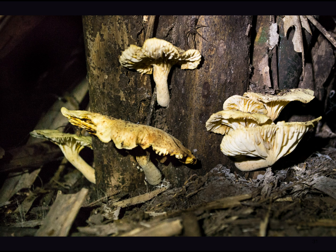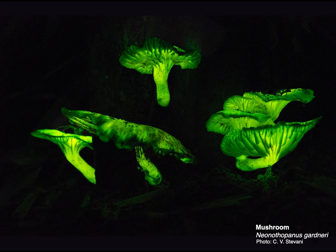This is another photo of Neonothopanus gardneri growing on the base of a babaçu palm in Altos, Piauí state, Brazil. There are 2 spiders near the mushrooms. One of them is quite obvious. The other one is on the top of the mushroom on the left. Can you see it? Spiders use the light of the mushrooms to hunt insects and other animals. We're going to return to this subject in the third and last part of the talk.